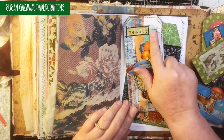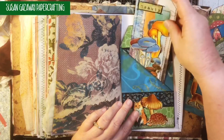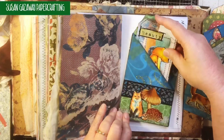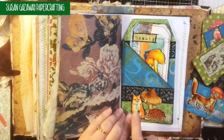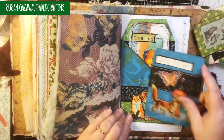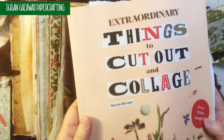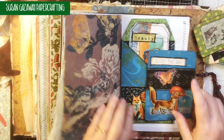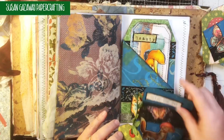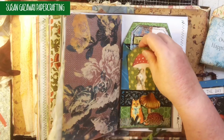I believe this came from Andrea, but I'm not sure. I had it in my stash, and I just decorated this with mushrooms. My animal that I've chosen for the day is the fox. This is one of Lee's Art Studios printables, and I got this fox from my things to cut out and collage. And I just added in some butterflies and mushrooms to decorate. I used a fox washi tape on this one, and butterflies, and I had this already. I can't remember who I got that from.